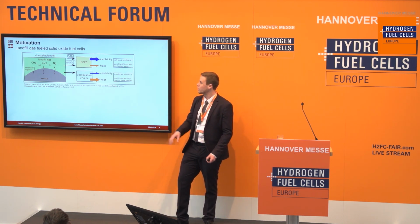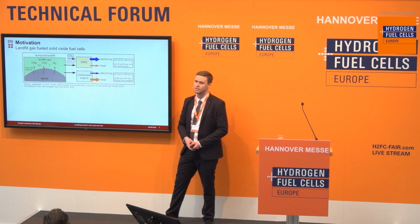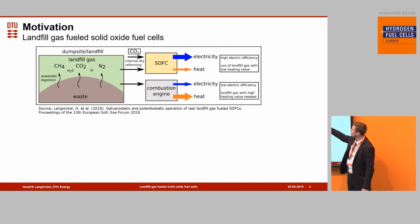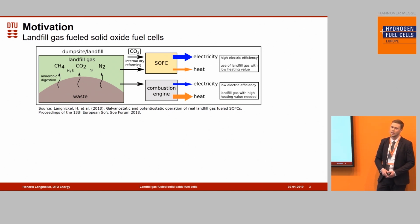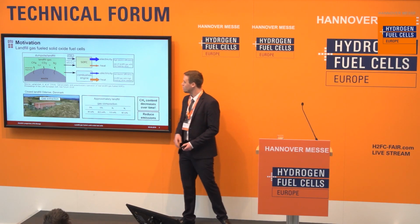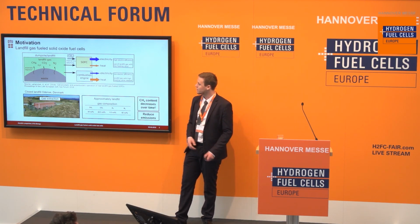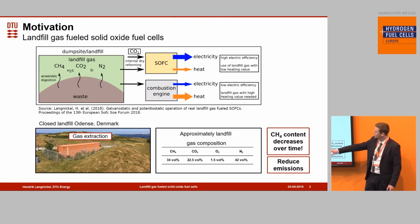And there is where I say we can use a solid oxide fuel cell instead, where we produce a high electric efficiency, so we produce more electricity, and we can also use landfill gas, which we cannot use in a combustion engine anymore. And that is the interesting part for our partners, which are located in Odense in the middle of Denmark. They're running this landfill site, and here you can see a picture with the gas extraction unit.